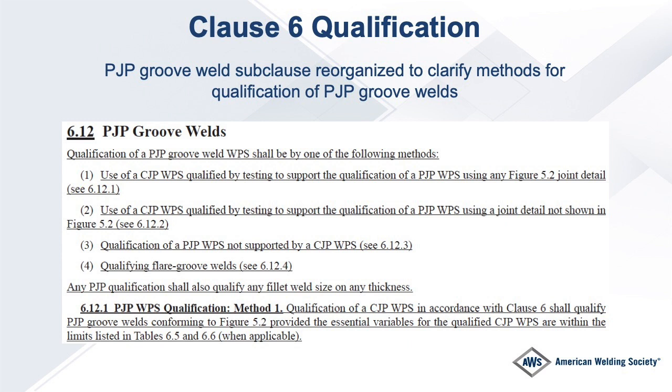The procedure qualification requirements in 6.12 for partial joint penetration groove welds have been expanded to allow 3 options, plus details for flare groove welds. 1. Use of a CJP WPS qualified by testing to support a PJP WPS using any Figure 5.2 PJP groove detail. 2. Use of a CJP WPS qualified by testing to support a PJP WPS using a joint detail not shown in Figure 5.2. Or 3. Qualification of a PJP WPS not supported by a CJP WPS. And 4 addresses qualifying flare groove welds. All of these PJP groove weld qualifications also qualify fillet welds.